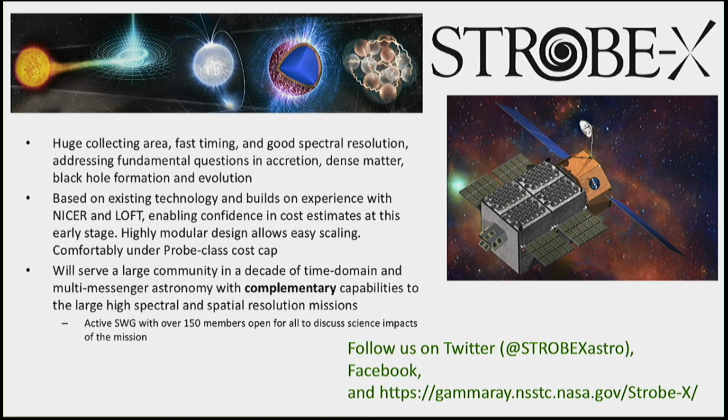So we have a lot of confidence in our cost estimates, I would say, and this highly modular design is really important for keeping the cost down, making an easy integration and test flow that is efficient and keeps our costs under control and our risk low, so that we can lose half a dozen of our concentrators or whatever, and it doesn't really bother. It takes down a little bit of the effective area, but doesn't keep us from doing our mission.